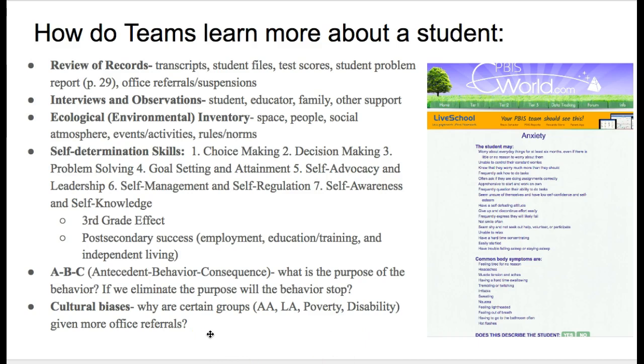Another thing I want to note is just the cultural biases we sometimes have with students. And I put African American, and I would put actually, that's LA, Latin American, or Latino, but actually we now use Latinx and things like that. So then there's poverty, there's ability or disability. Oftentimes we make assumptions about what students are able to do before we've actually spoken to them and really uncovered what it is that they're interested in or what they want to do. And these different groups are given more office referrals, and we see that in the literature over and over again.